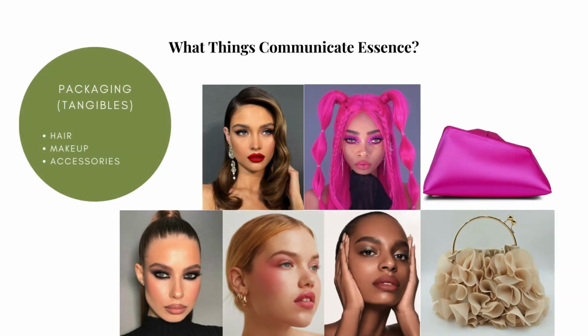Accessories. Accessories are fun and dynamic, and they allow for the ultimate expression of a person's essence because of all the options that are available. Not only do they complete a look by stylistically tying it all together, but the shapes, colors, textures, edges, and details of each piece can be used to communicate the essence of the wearer.